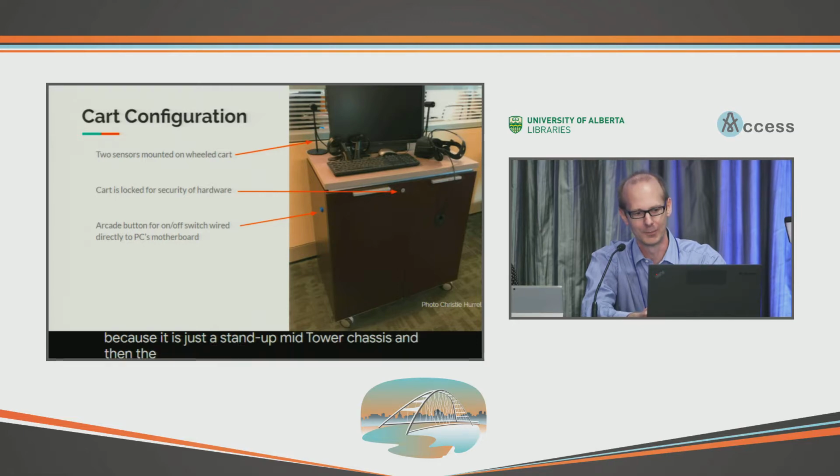And then the cart itself is also physically locked just to reduce the probability, we'll say, of component theft, as well as just any accidental damage to any of the cabling inside. So the exterior, because you can't get physically to the computer, we added an arcade button on the side, which is also illuminated, so when you're troubleshooting, you can tell whether or not the PC is on.